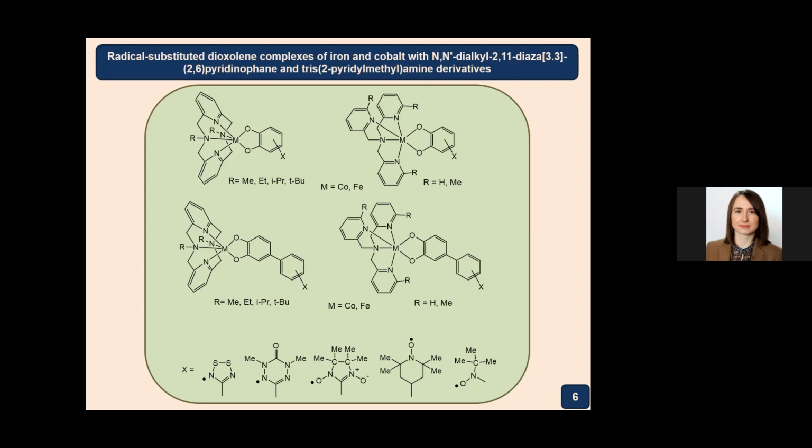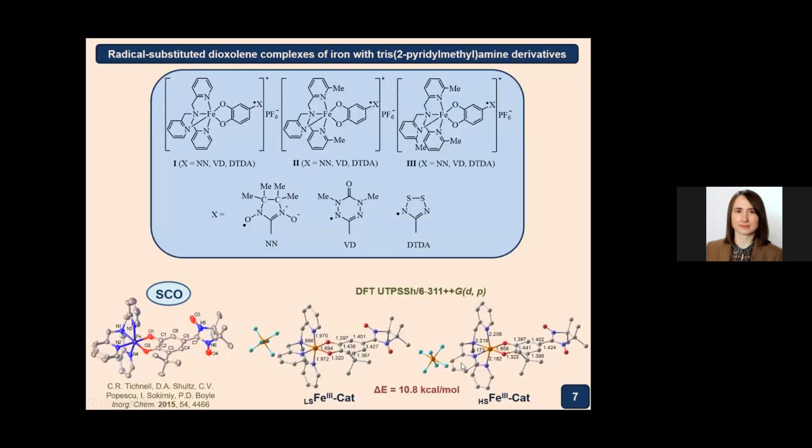And with this in mind, we performed a DFT computational modeling of the electronic structure, energy characteristics, and magnetic properties of the mononuclear salt-like complexes of cobalt and iron with the tetradentate nitrogen donor bases, pyridinophanes and tris(2-pyridylmethyl)amines, and dioxolene ligands comprising organic radicals. At first, we have considered structural analogs of the experimentally investigated iron(III) catecholate nitroxide spin crossover complex. The results of DFT calculations of the latter predict the destabilization of the high-spin isomer by 10.3 kilocalories per mole relative to the low-spin one.